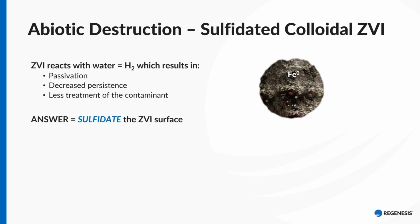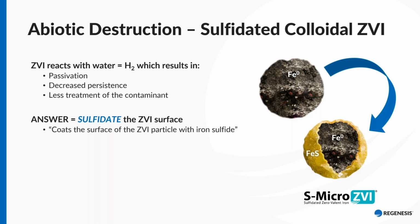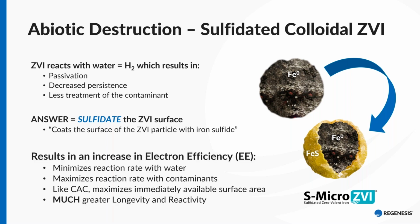Our answer has been to sulfidate the surface. And what does that mean? That means to add an iron sulfide outer layer. I'm not going to get into the specifics of how it's done, but suffice it to say that once you add a layer, it's a protective layer that prevents the iron from rusting. It minimizes the reaction rate with water and maximizes the amount of electron transfer rates that can be used for dechlorination of the contaminants. So it has much greater longevity and reactivity.